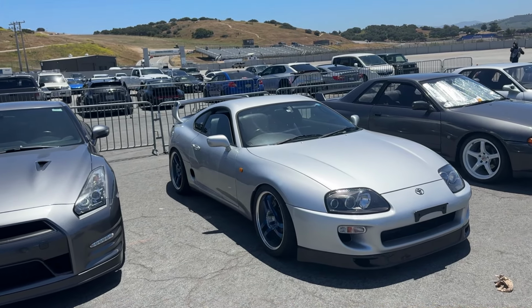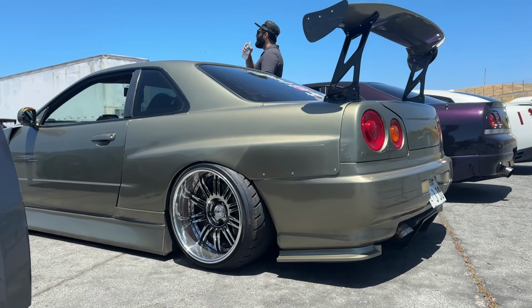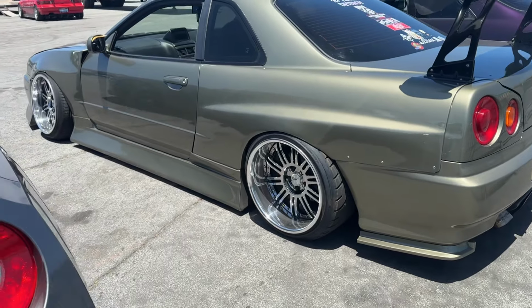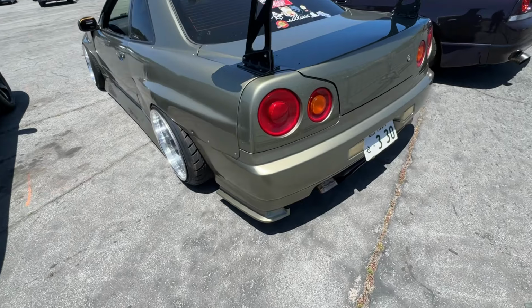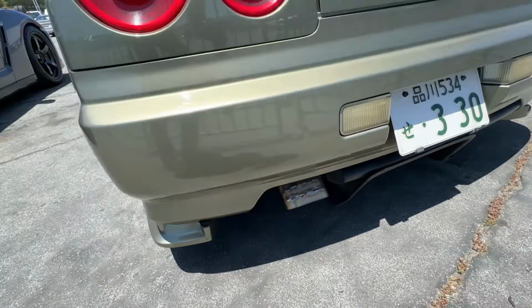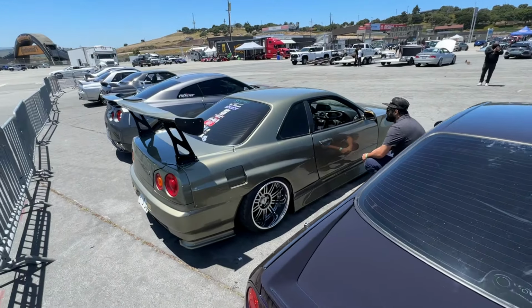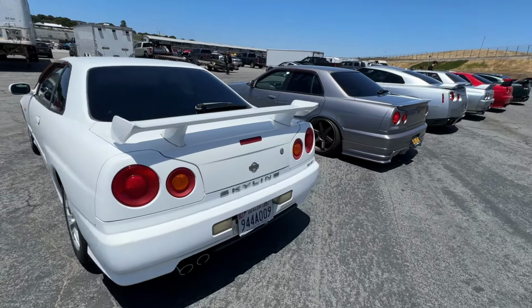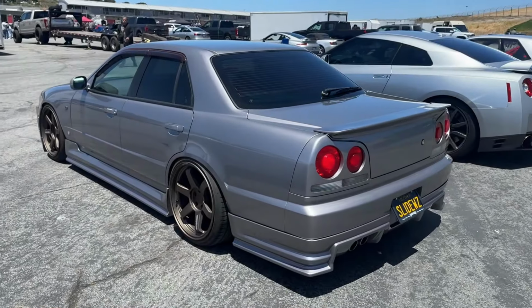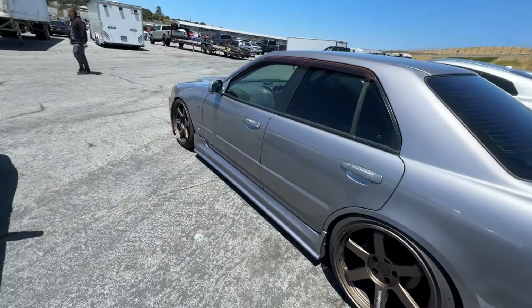R32. Got the soup. Damn, that R34 though. Look at that fitment. It's crazy. It's just unbelievable being out here right now and seeing all these cars right in front of me. Super clean sedan. Sitting on TEs. Full kit.